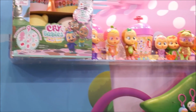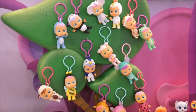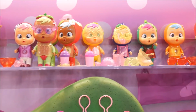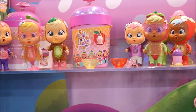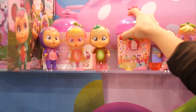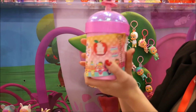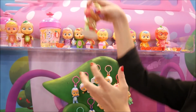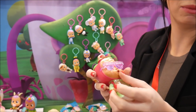It's very, very cute. And then we also have expansions of the Crybaby line. I love the keychains. This is launching in 2021. And instead of being in their magical Crybaby Magic Tears World little forest thing, they're going to be in a smoothie shop. So that's why their surprise capsules are like this little house that's like a smoothie shop. Oh, how cute. So cute. What's unique about these is they don't have animal onesies. They have fruit onesies. And they smell. Oh.